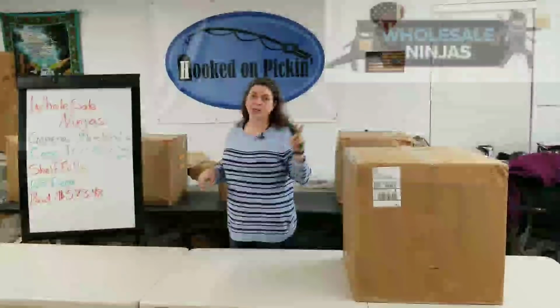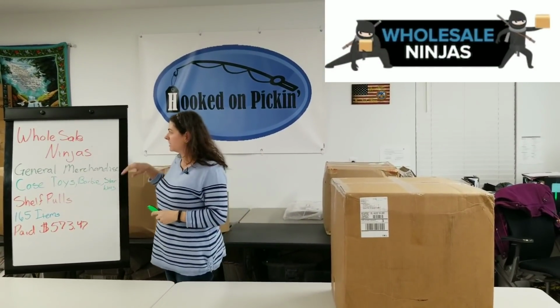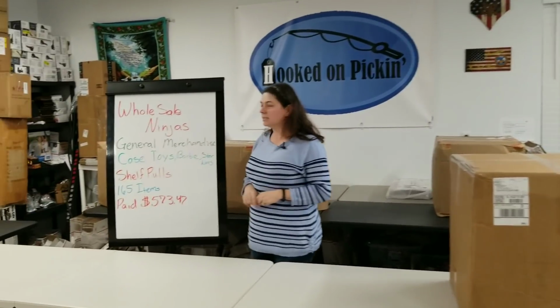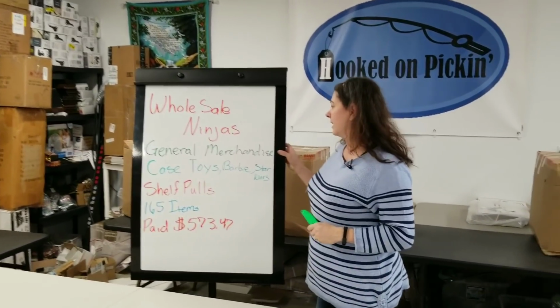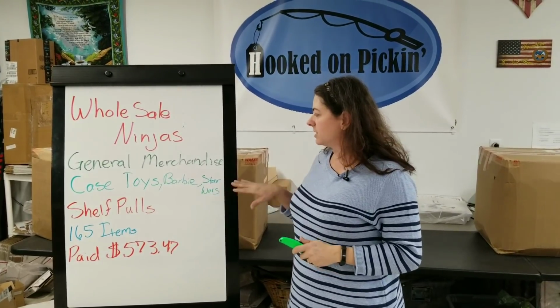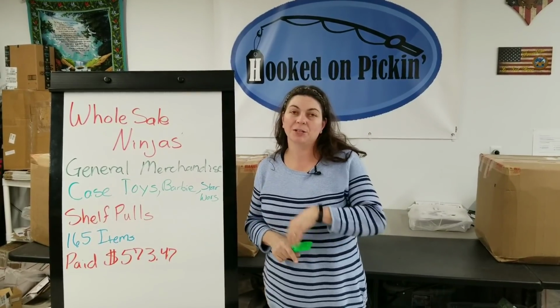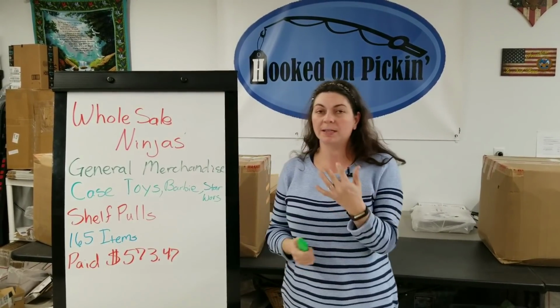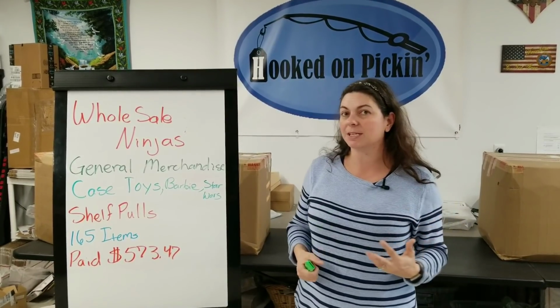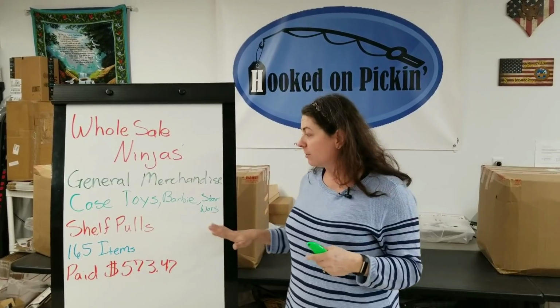All right, so let me give you the specifications on this particular box. It has 165 items in it. It's from Wholesale Ninjas, a new liquidator that I'm trying out. General merchandise case. It's a case of toys, Barbies, Star Wars, etc. Shelf pulls. So my anticipation with the word shelf pulls is hoping that I can send everything to Amazon or be close to a condition that I can send to Amazon or list on eBay. So I'm hoping that's the case.